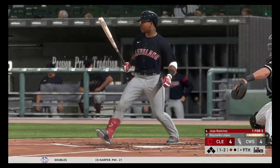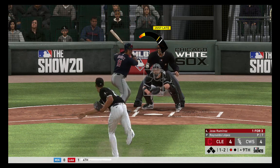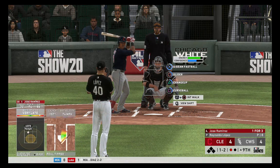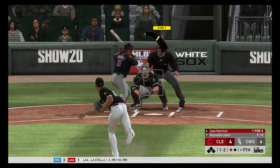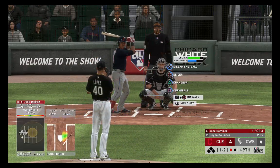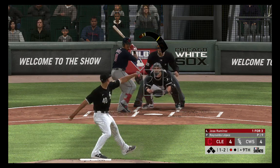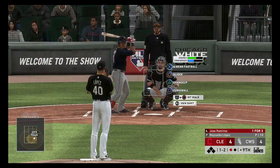One and two now. Offered at that breaking ball below the zone, and that's a tough one to spit on. But the key is recognizing it coming out of the pitcher's hand earlier and making sure that it goes up before it comes down. More likely to be a hanger when that's the case. Just hung in there on that one. The 1-2. Out in front as this is pulled foul into the seats.